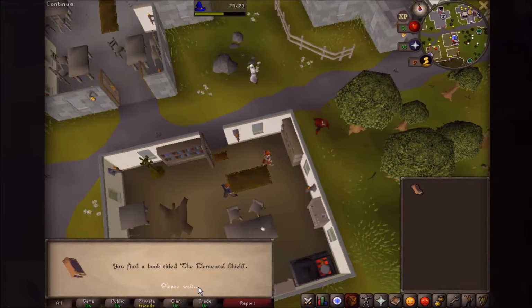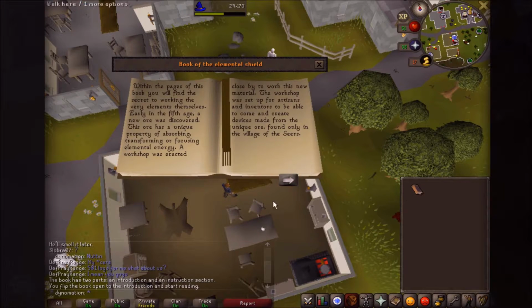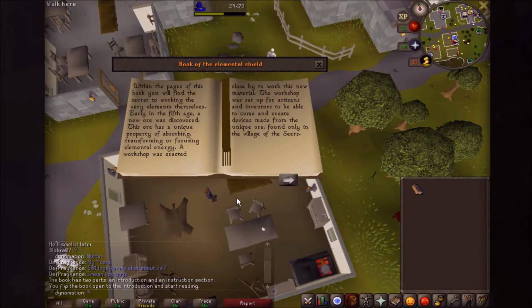You find a book titled The Element Shield. Read a book. Within the pages of this book, you will find the secret to working with the very elements themselves. We're in the fifth age, a new ore was discovered. This ore has a unique property of absorbing, transforming, or focusing elemental energy. A workshop was erected close by to work this new material.